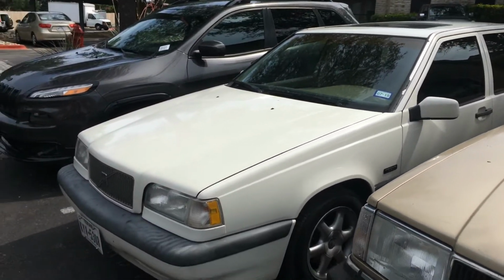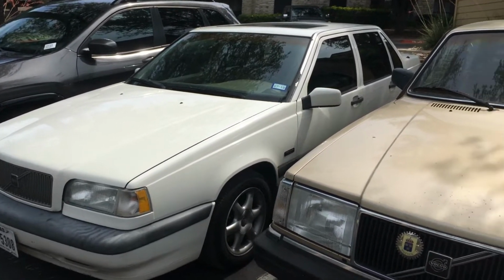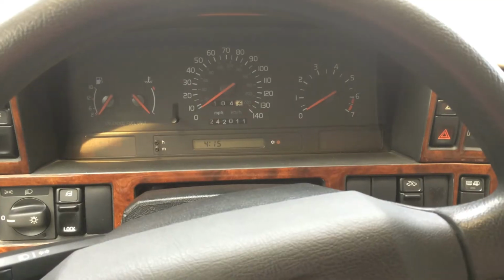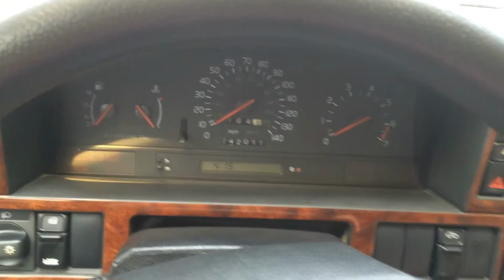showing off exactly what I got for all $1,600 instead of $600. I spend $1,000 more and come back with this. Okay, so we are now inside of the car. I'm gonna go ahead and start the car.